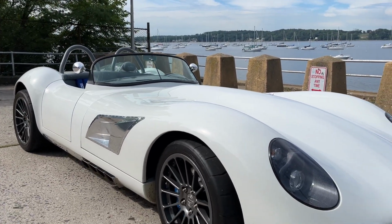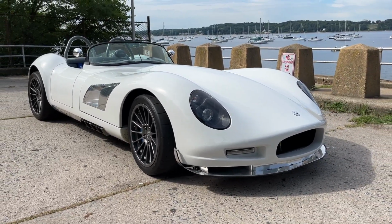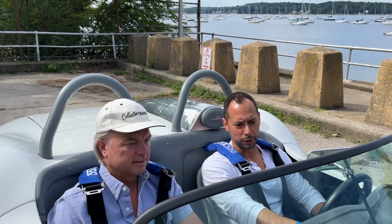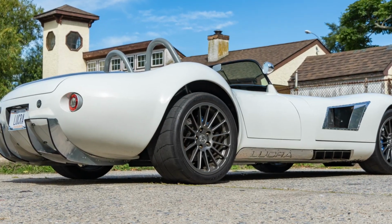It does have a way more powerful engine than the Lucras do. The original owner pretty much checked off every box when he had this built. The build price of this was approximately $50,000 to $60,000 more than the other Lucras that were built. And I gotta say, it's a blast to drive.